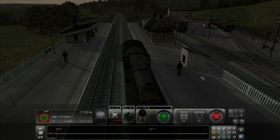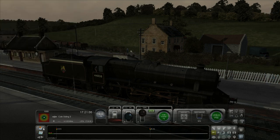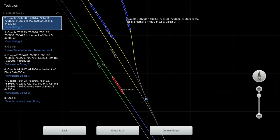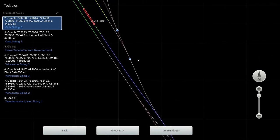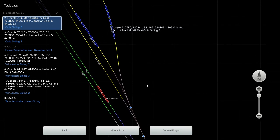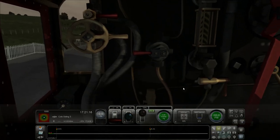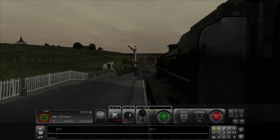So we need to collect these wagons. Which one was it first? Siding 3, then siding 2. If we zoom in, this one is siding 2 and that one's siding 3. So we need to come forward and then reset the links so we can go up there. Okay, fine. Let's head on into the cab, stick our head out the window, as you really should do, put our regulator forward, put a bit of pressure in, and take the brake off.